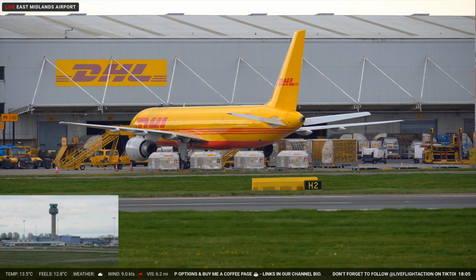Delayed services then in from JFK and Cincinnati, the 767 making its way in from Cincinnati. That one is due to be with us in about an hour, that one making its way towards Ireland at the minute. And then north of Scotland, the JFK service operated by the DHL 767, that one as well with about an hour left to run this evening.